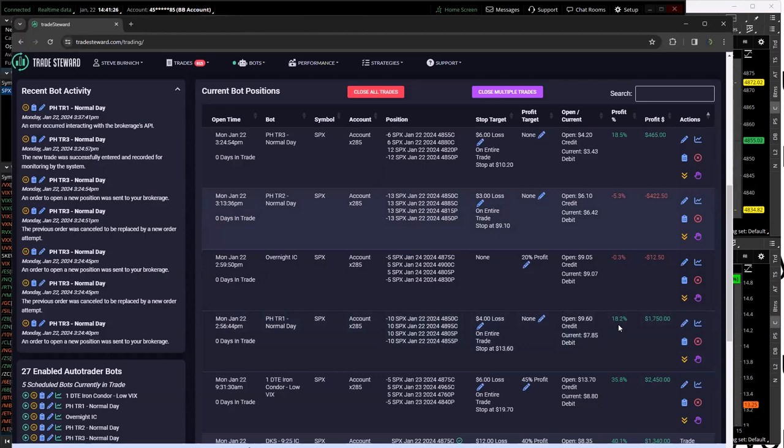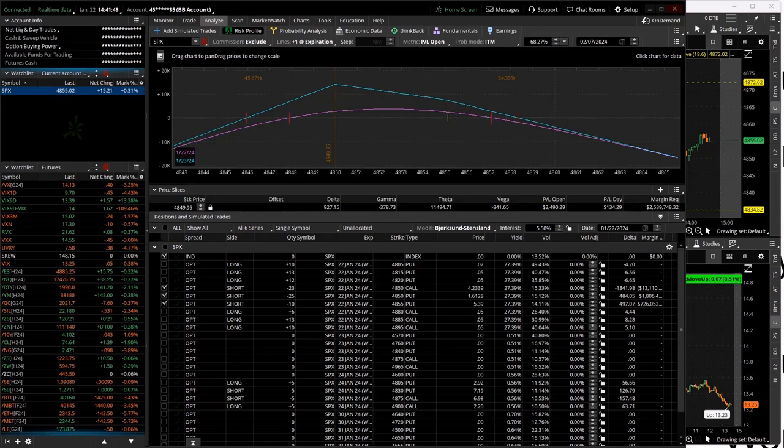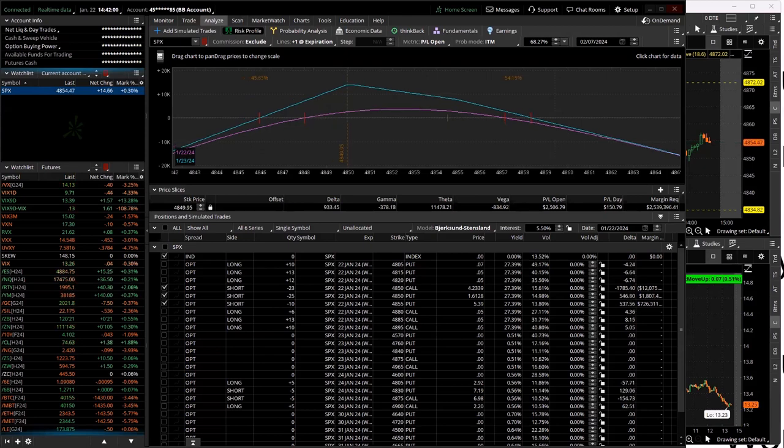All right, so tranche one is up about 18%. I'm looking for 40% to reduce my stop. Tranche two is down 5%. Tranche three is up about 18%. My one DTE Iron Condor will close at 1 minute before the bell, or if it hits 45%. It's currently at 36%. I don't think it's going to get there.